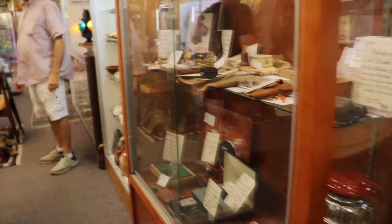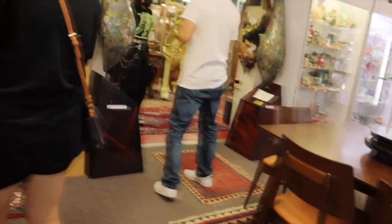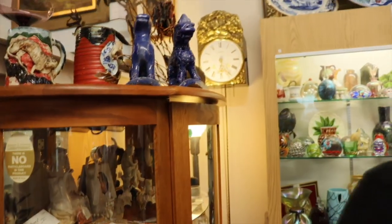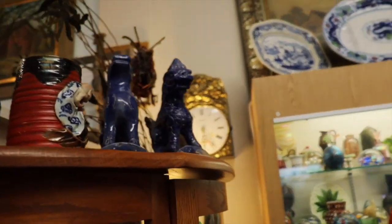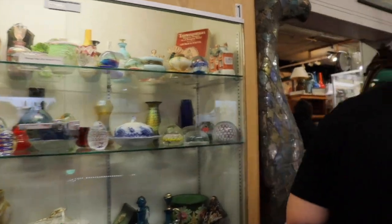Now, this place had some fabulous vinyl, and this was not the only section of vinyl they had. They had it everywhere, along with everything else. This place was packed to the brim. It was two stories, and there was so much to see in every single nook and cranny.